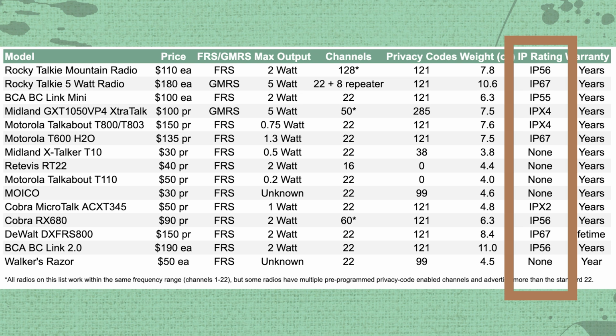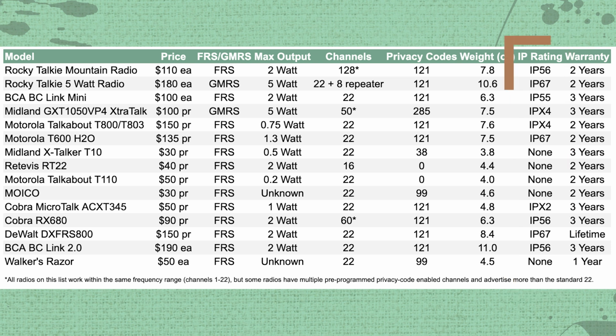IP stands for ingress protection. The first number is for dust. The second number is for water. The higher the number, the more protected it is from the elements.